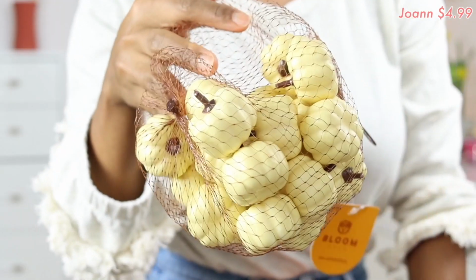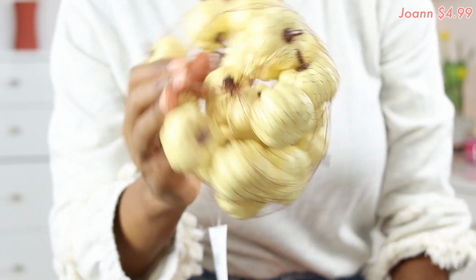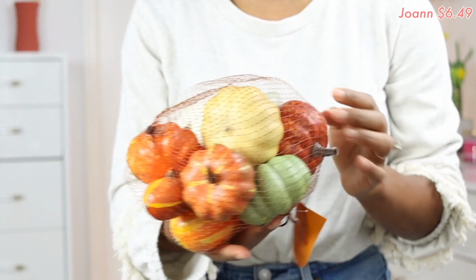And I also got these ones that are a little bit of a cream color. I feel like they can look really nice inside of a vase or on top of a plate or tray or something like that. And I also found these ones at JOANN's too, and I just feel like they look so cute. I'm gonna have like a pumpkin farm in my house.